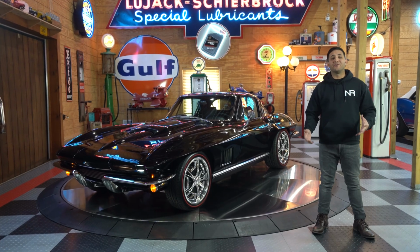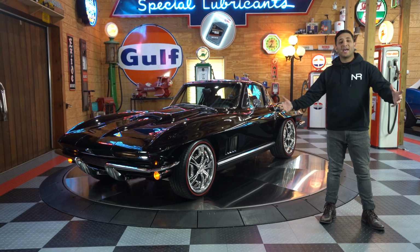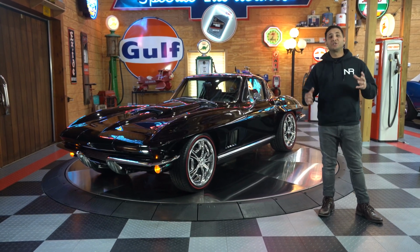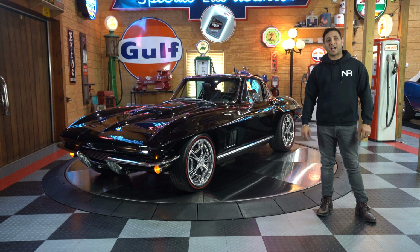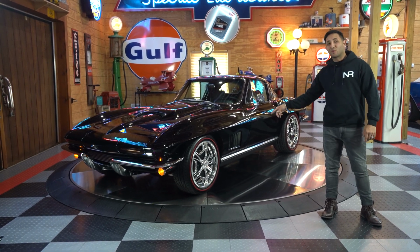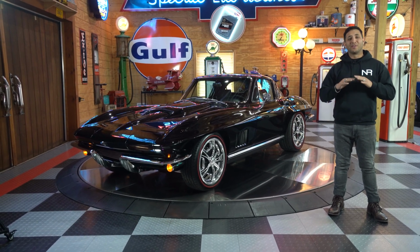And remember guys, we here at No Reserve Classics know about all of our cars because we own all of our cars. So with that being said, this vehicle is not a consignment vehicle and is owned by us over here at No Reserve Classics. So whether you guys are looking to purchase this car outright or even jump in and grab all the upgrades, we do have full financing available through Woodside Credit. We've been using them for years and man, they are the best. So if you're looking for a little bit more information about financing or how to get this Corvette into your garage, feel free to give me a call, Chris, at 1-800-562-7815, and I'll be sure to guide you through the full process.